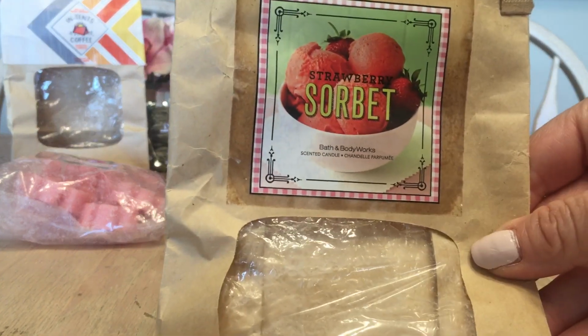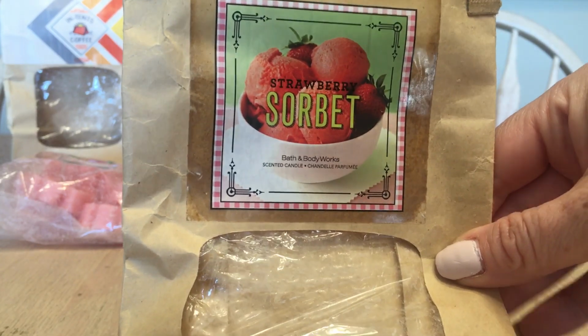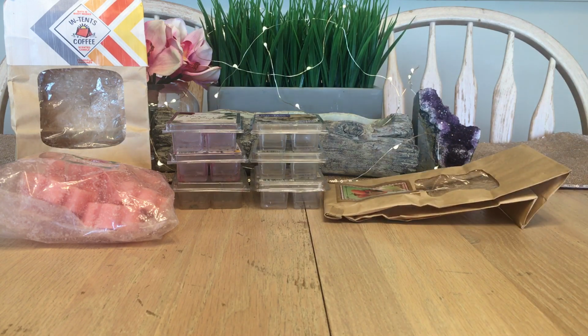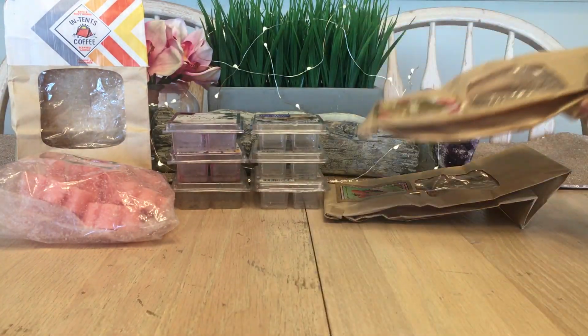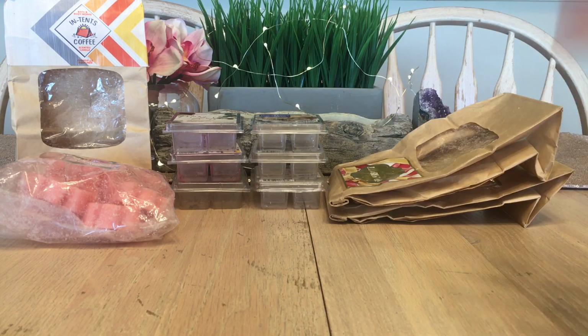So we have a strawberry sorbet, delicious. I wish I had 4 more of these. Loved that one. Oh my gosh, that was so good. Celebrate, which is Merry Cookie. This is one oldie but a goodie. It's just a really nice sugar cookie scent. So that was really nice. You can melt that one on its own, but you can also blend it as well.